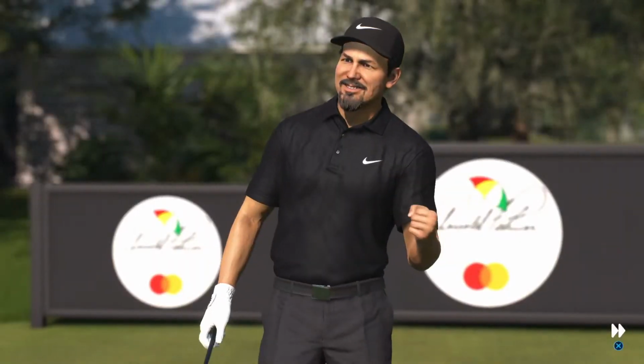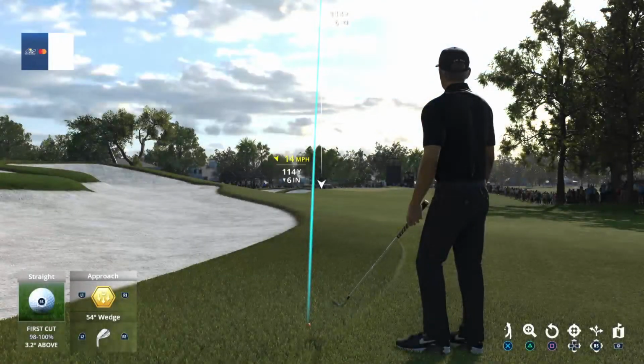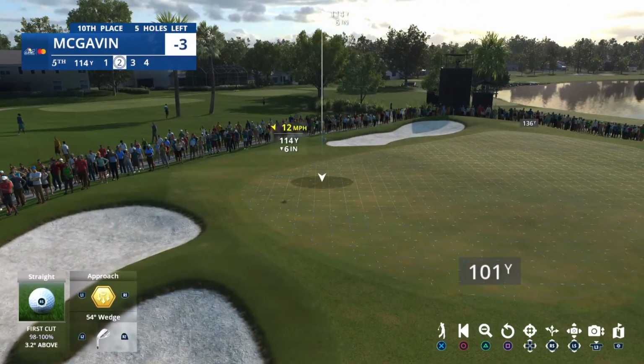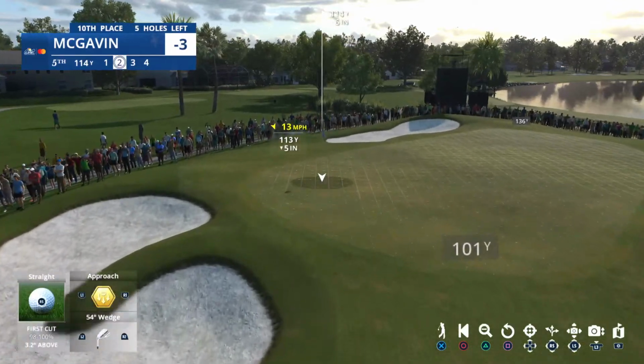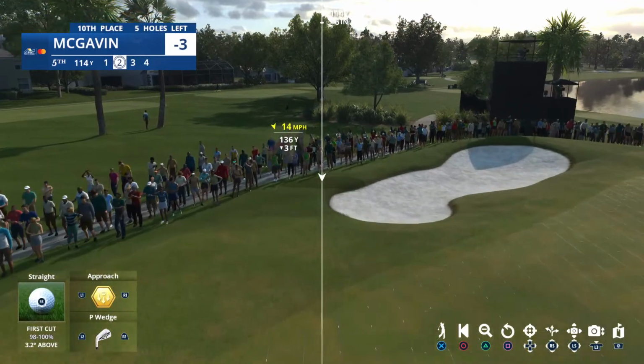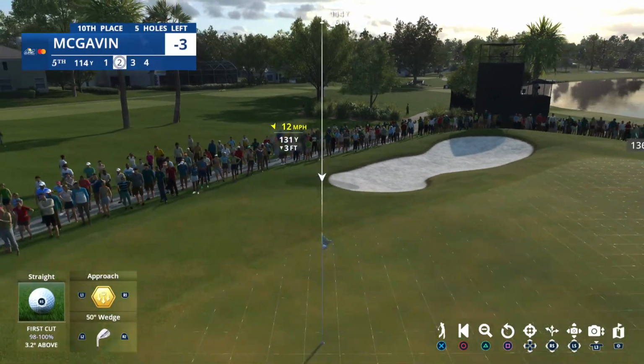Now that tee shot just finds the first cut. Ball does sit up there. Not too much of a problem. Second shot coming up. Let's check in for the first time with Notah Begay III. And 114 left to the hole. Pin is on the front left part of the green.